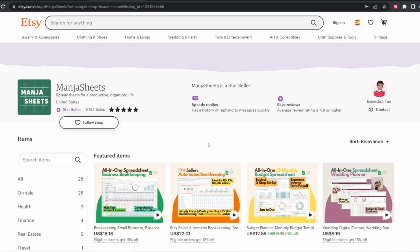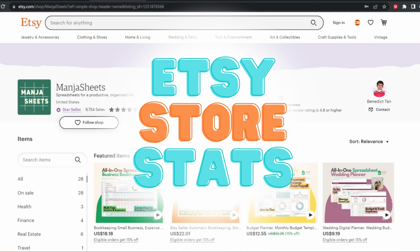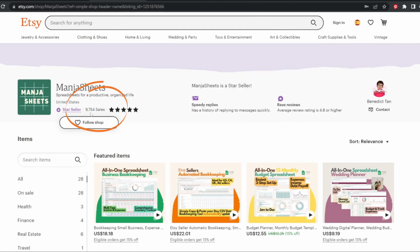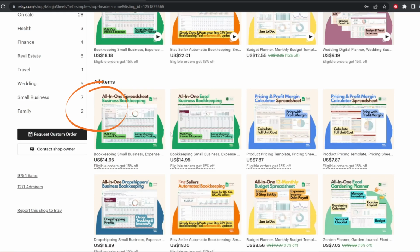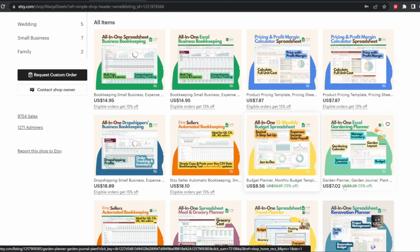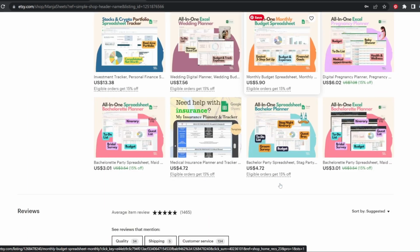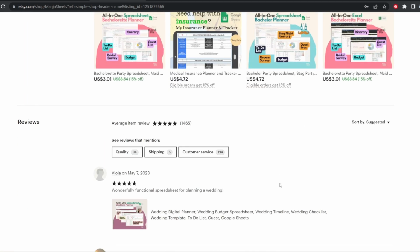And before we dig too deep into any of their specific spreadsheets, let's take a peek at their Etsy store stats. So this store has 9,754 sales, and they are on average about $16. They do have some things that are selling for a little higher, and they of course have some things selling for lower in the $7 to $8 range. But based on what sells the most often, it put their average price point at about $16.